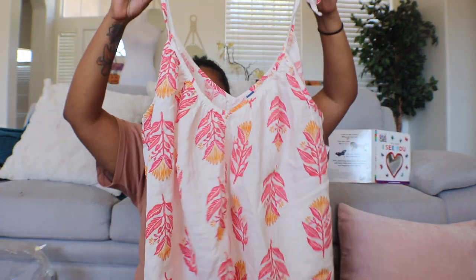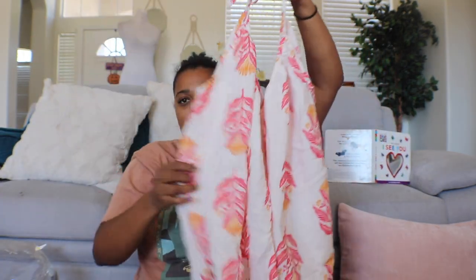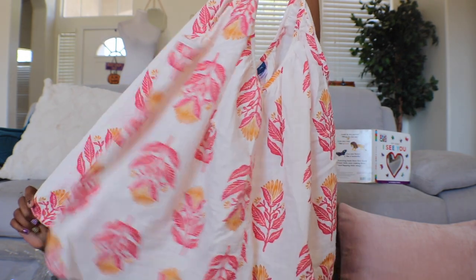This I got simply because it's new with tags, and I tend to pick up new with tags items at the bins. I just can't say no unless it's a random brand that I've never heard of. But it's just Old Navy. It's an extra large, plus size, you know. And it's a shoulder tie blouse. I think this is linen, maybe. It feels like it. Let's look.